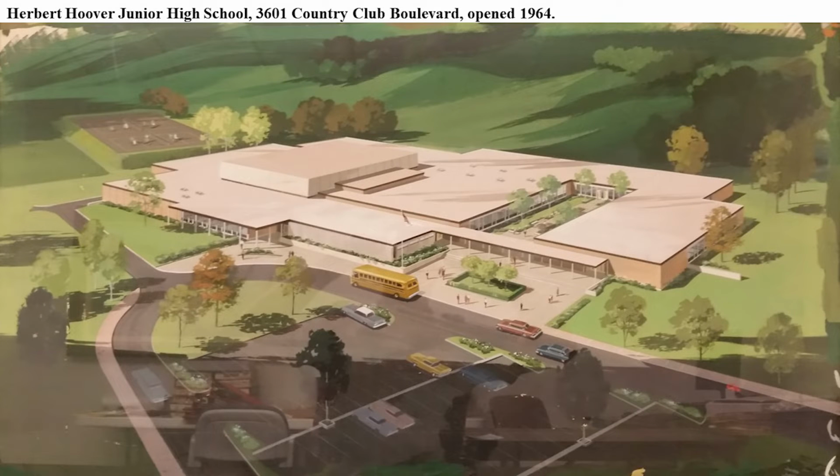And then another new school was Herbert Hoover Junior High School out on Country Club Boulevard, where current Perry Creek Elementary School is today, opened in 1964. And so that was another expansion of this time, of the junior high schools.